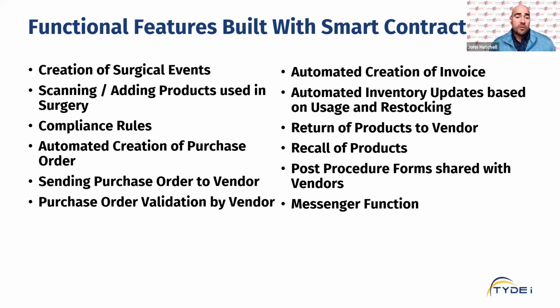Automating creation of purchase orders, which helps to remove a lot of these manual processes that currently exist. The sending of these orders direct to vendors, we've been able to automate that process through smart contracts, something that had to be essentially validated or manually processed by multiple people in a healthcare facility, depending on what their standard protocols were currently. And purchase order validation by the vendor, right? Validating that, again, the pricing and the products used matched up with what was on the shelf or what was sent to the facility.